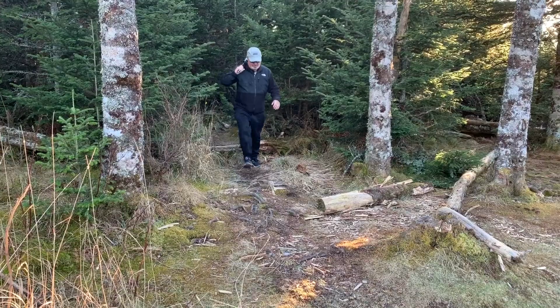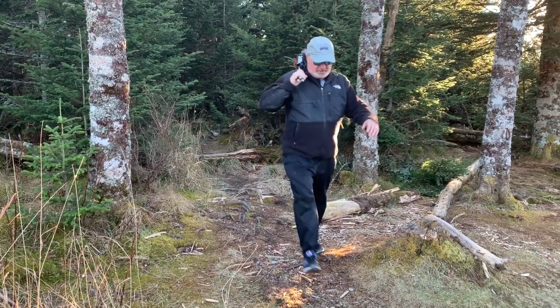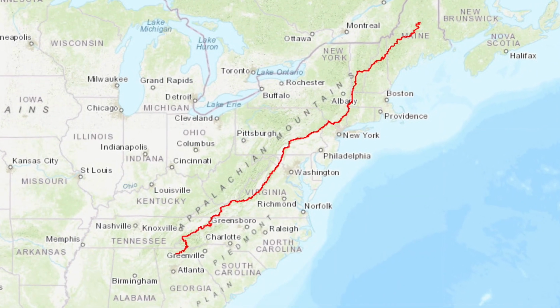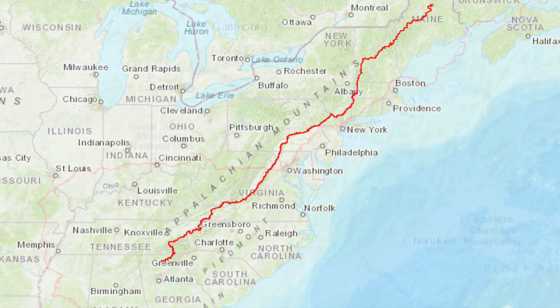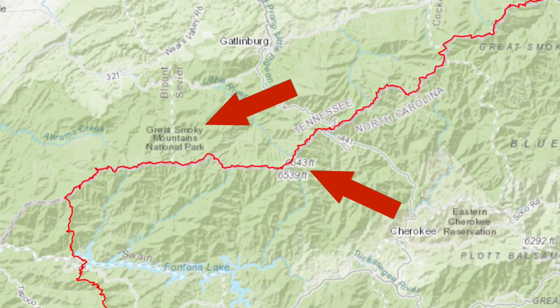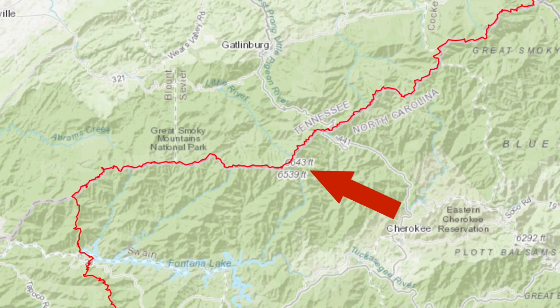The Appalachian Trail is about 2,200 miles long, and it extends between Maine to Georgia. There's a segment of the Appalachian Trail that actually goes through the Smoky Mountains National Park, and it goes right by Clingmans Dome.